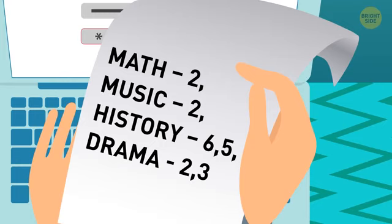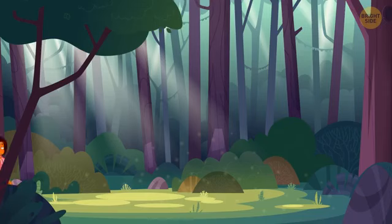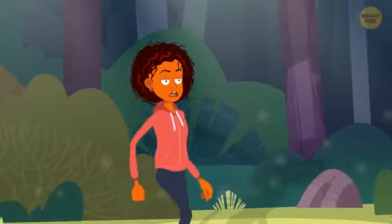Every number indicates the letter you should take out of the corresponding word. The second letter in math is A. The second letter in music is U. The sixth and fifth letters in history are R and O. And the second and third letters in drama are R and A. The password is Aurora.